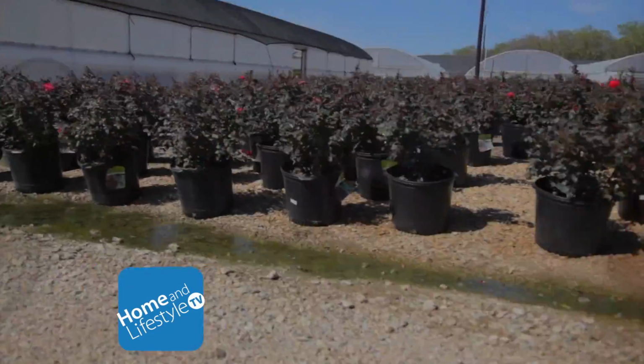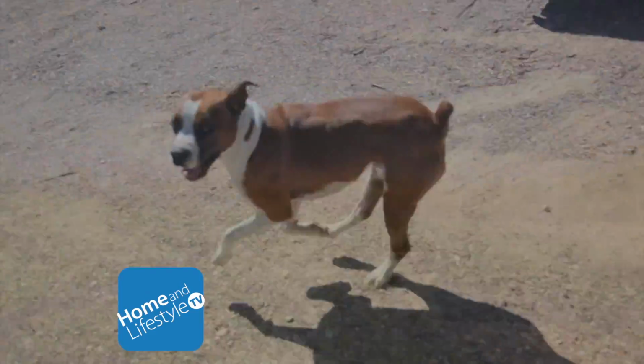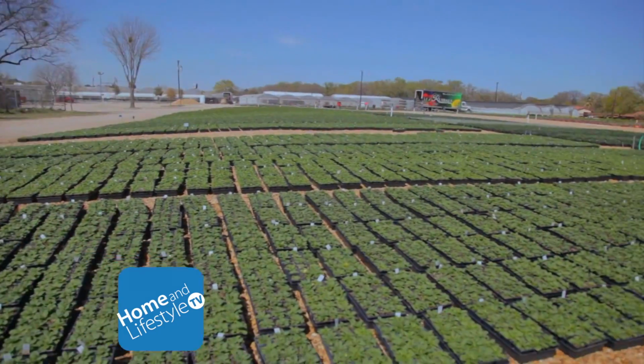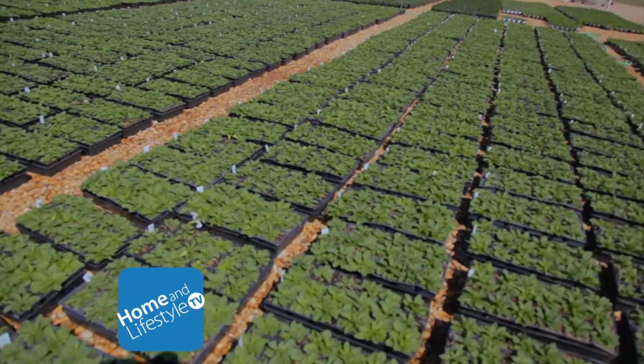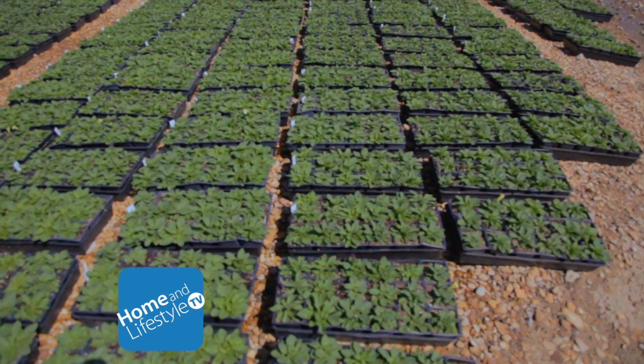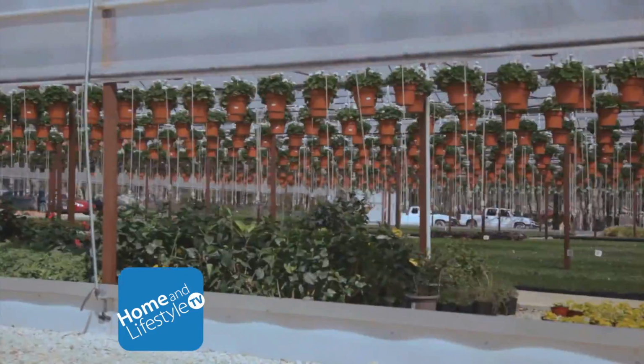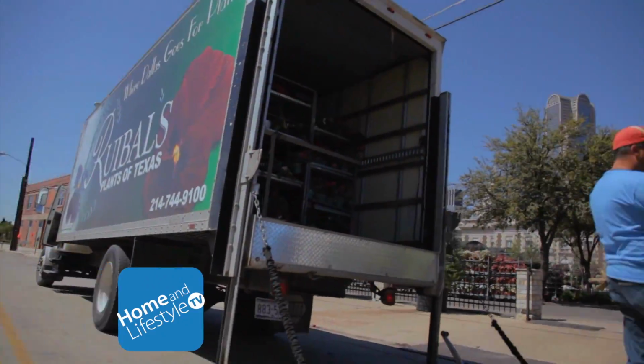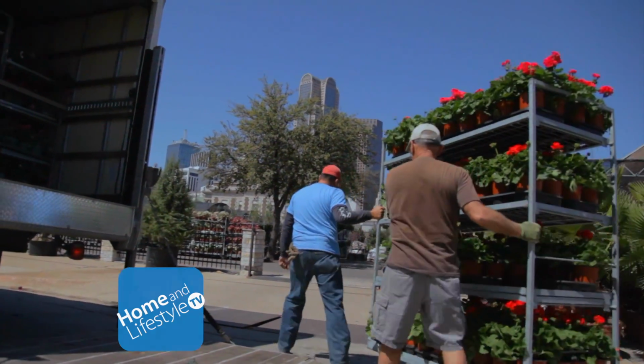So after all of this great advice, we couldn't resist digging deeper, heading off where all of this beauty begins, at the Rivle Farm. This is where it starts. My younger brother Matthew grows everything out here, and we've got about 30 acres of growing space, about 120 to 140 greenhouses. But we start them from small plugs and grow them all the way up to the size that we sell at the nursery. We ship everything through our 4 nurseries and distribute it through the Metroplex from there.